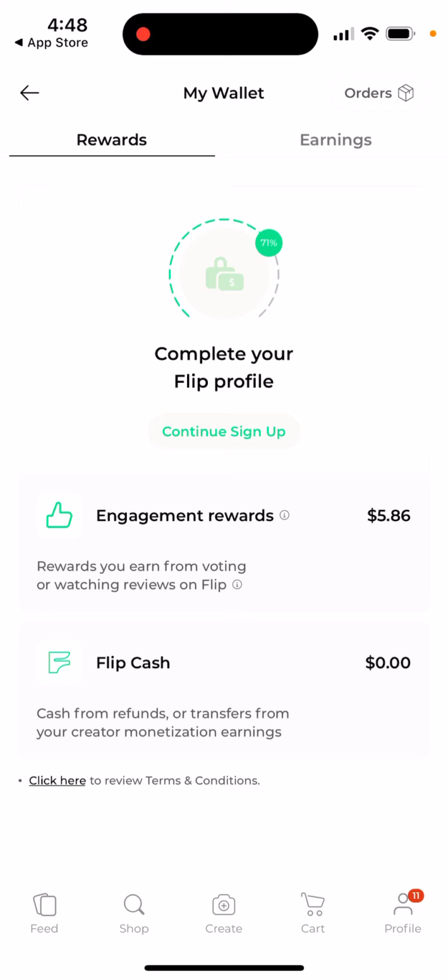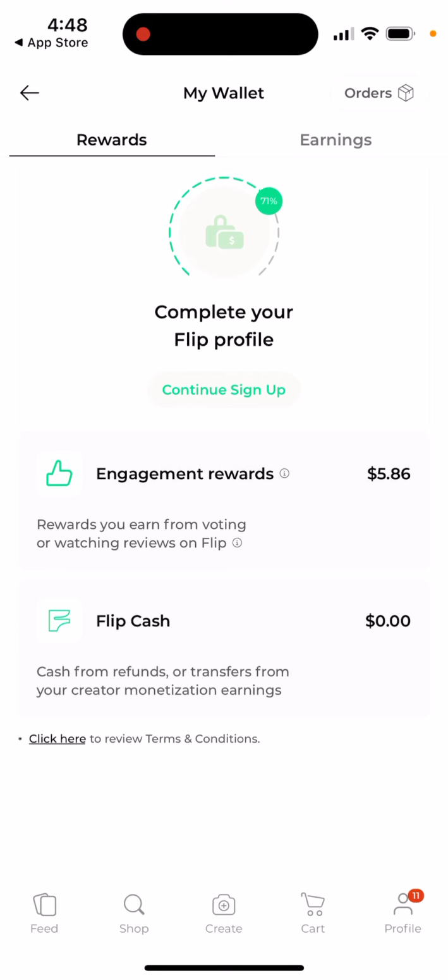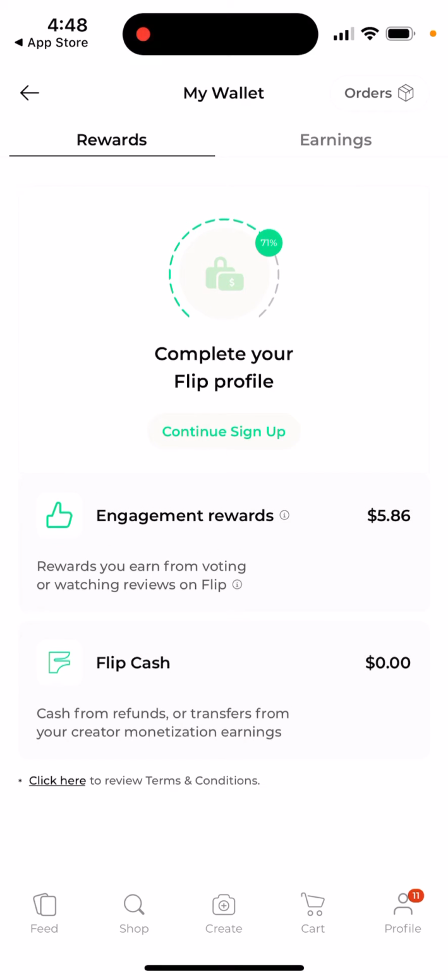And then you can already get started with your wallet. Even if you didn't buy anything, you're already getting some engagement rewards, which are rewards you earn from watching reviews on Flip. I already earned almost $6, which is then refunded when I try to buy some products. Basically, if I just watch videos, give likes, and click links, I can get up to $20, I guess, and that can be a big discount when I want to buy something.